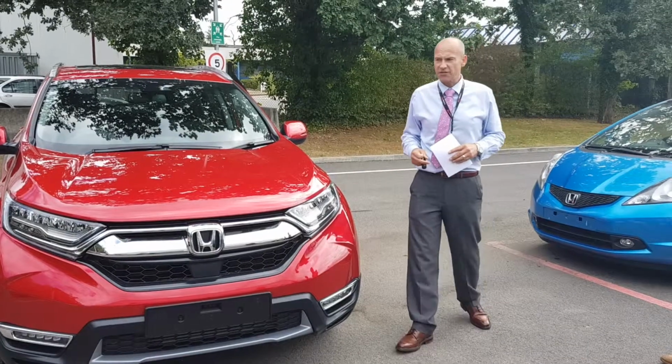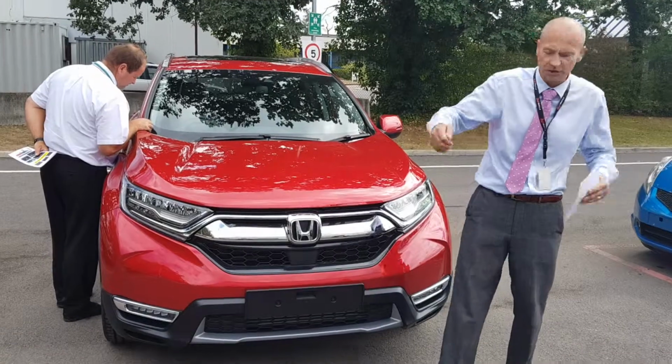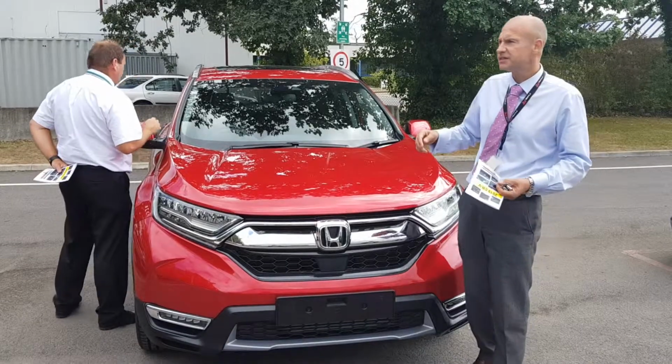CR-V. It is the world's best-selling SUV, that is CR-V, across the world. More of these than anything else. So, first impressions, have we got a lot of CR-V owners here?